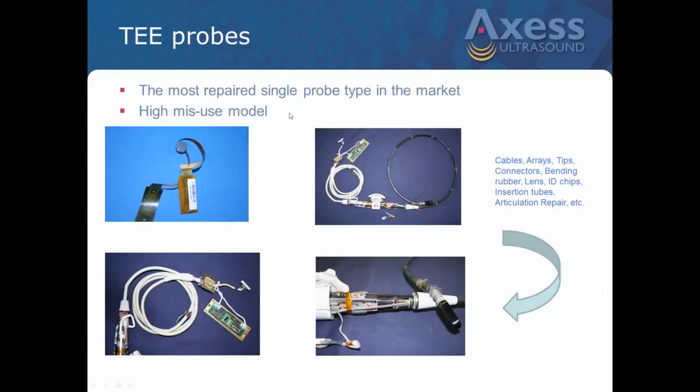So my point here on this probe and showing you this is that even a thing that would be considered a minor repair such as a lens, depending on the probe, if that lens is not replaced with the proper material, the proper way, you dramatically change the clinical performance of this probe. And that's just a no-no in many ways, especially with your end users.